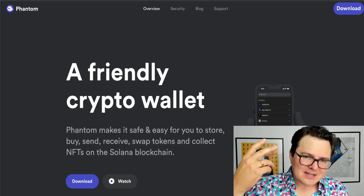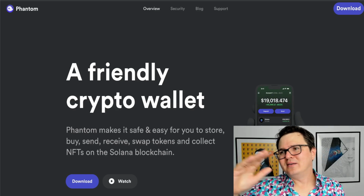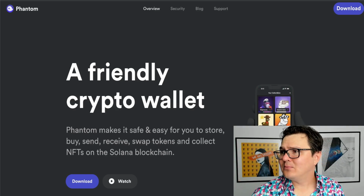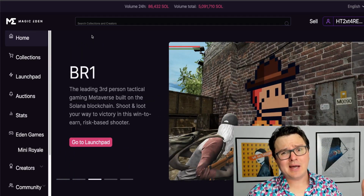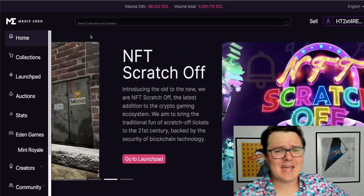I need to trust, of course, that you can download the wallet and move some Solana from your Coinbase or Binance account over to the Phantom wallet. It's a pretty easy process. Now that we have our wallet connected, let's go ahead and buy a Solana NFT. You're going to see a dramatic difference here in the fees that you have to pay.